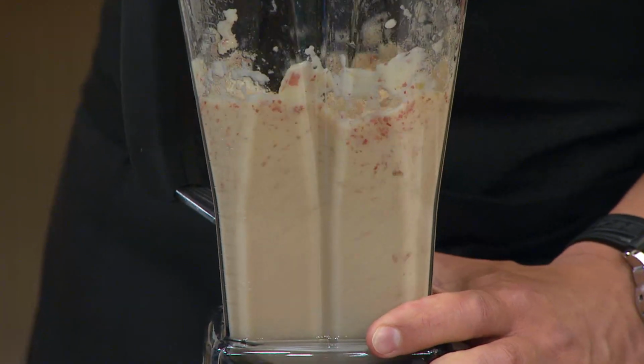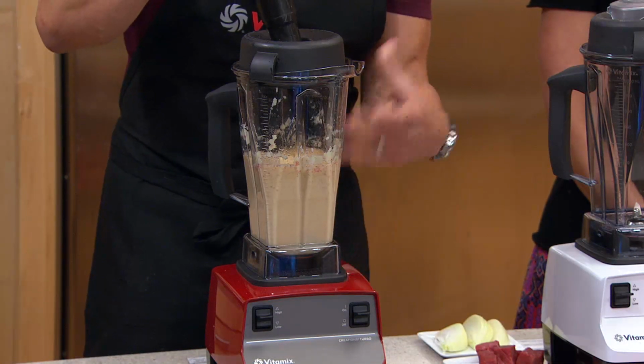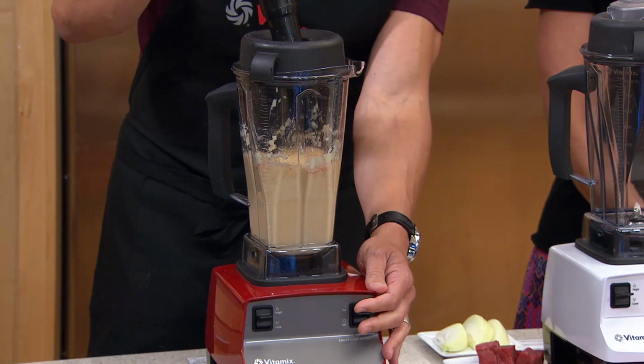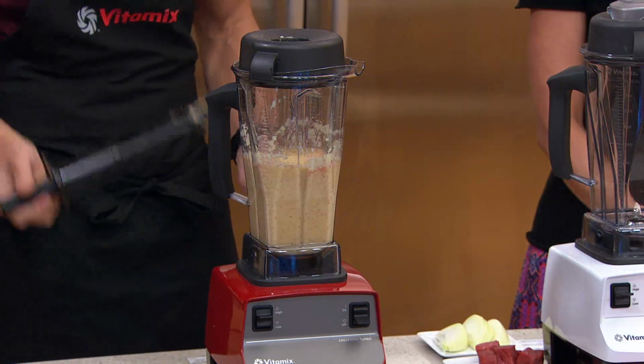And you know what I love about it? We left the skins on this. So Stacey, you get all that nutrition, all the fiber, all the things that are good. And literally in less than 30 seconds, you now have perfect, beautiful applesauce. Now I want to show you this.